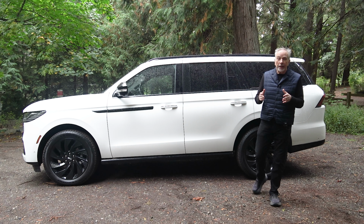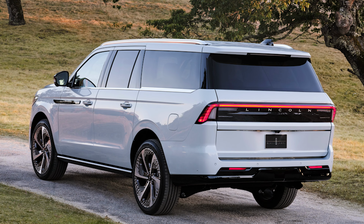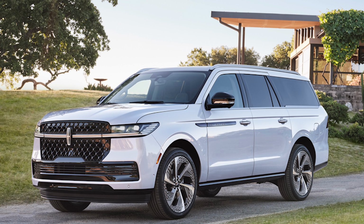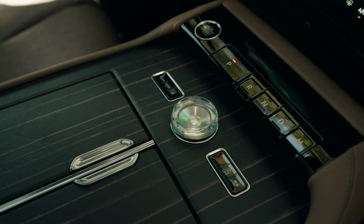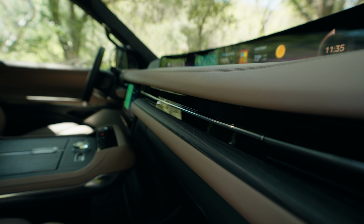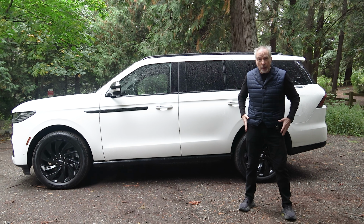If you know your Navigators, you'll know this is the 5th generation Navigator. 5 generations of a rig that has brought some level of comfort, quality, and luxury to the big SUV marketplace. So the 5th generation, the signature piece here is the whole infotainment system and the inside design of this rig, which is really quite nice. I really feel it's luxurious, good seating, lots of comfort, a head, shoulder, hip room, leg room.